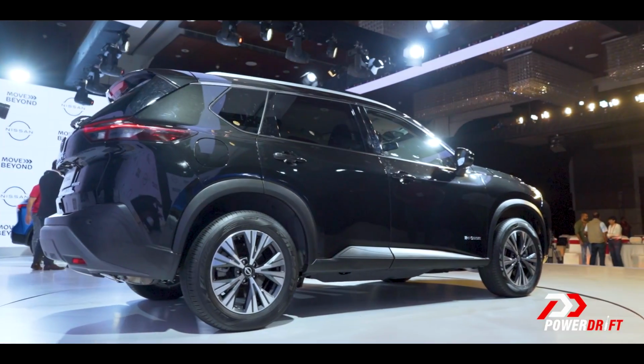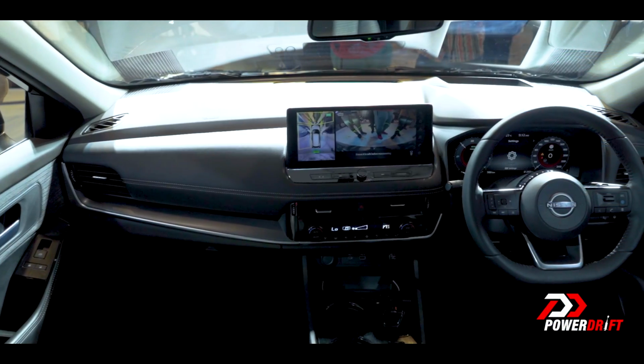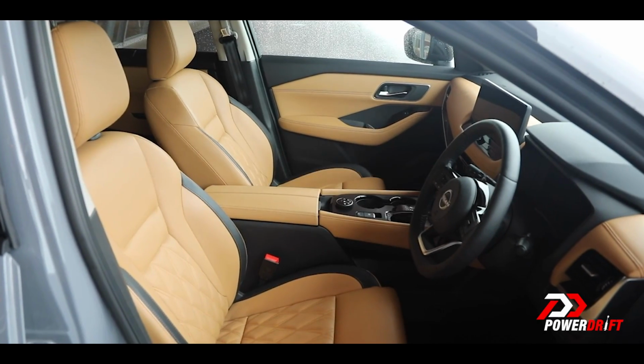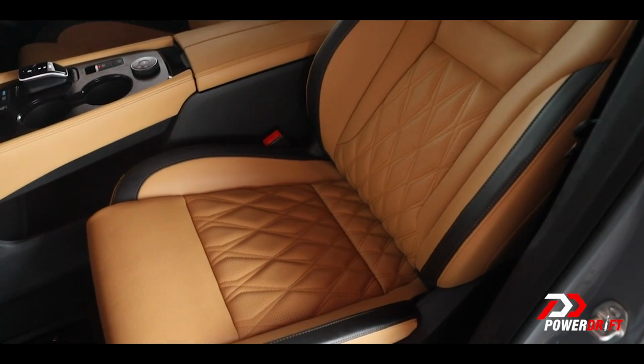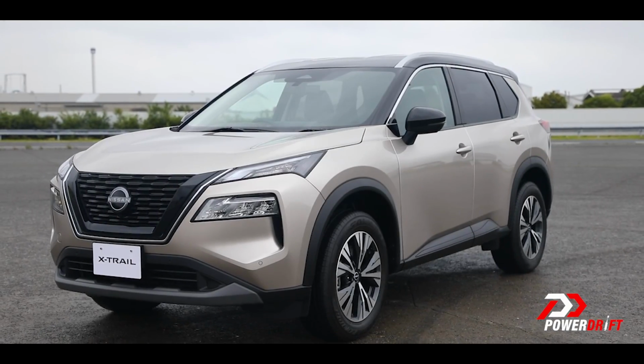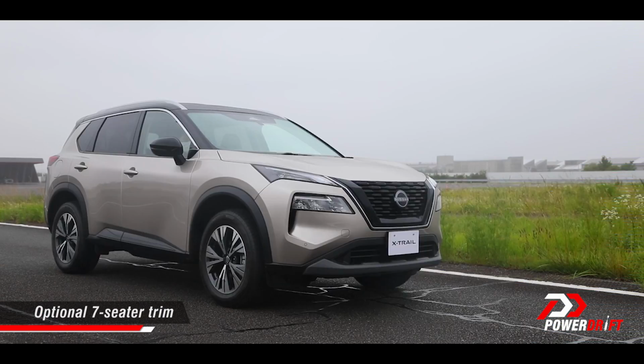Dark colors and the absence of a sunroof on this particular variant meant it didn't look as huge as it could, but it still had ample space for a 6-footer like me on the front as well as the rear row. Now, speaking of rows, the X-Trail can be opted for a 7-seater variant too.